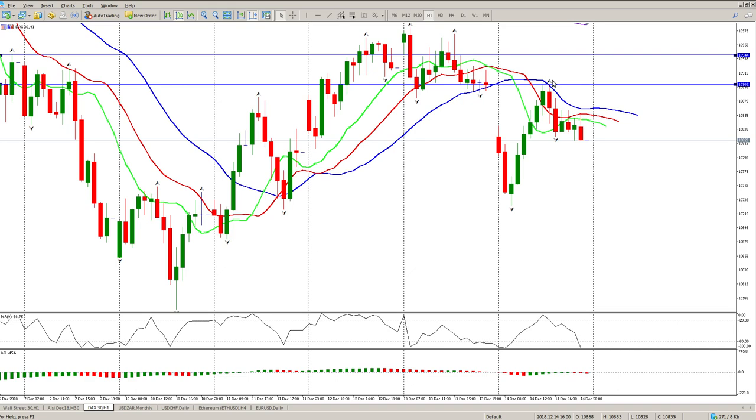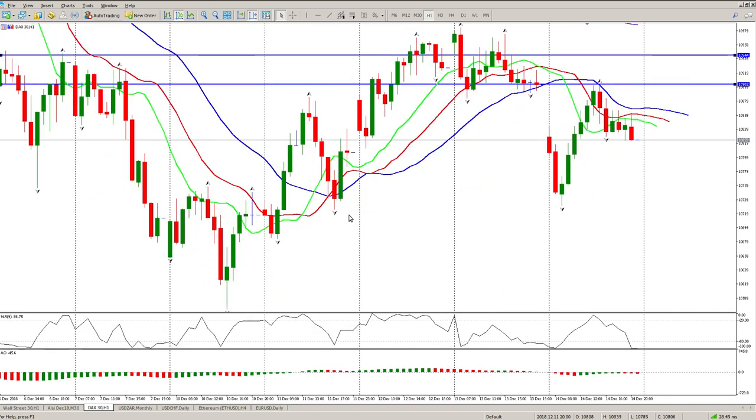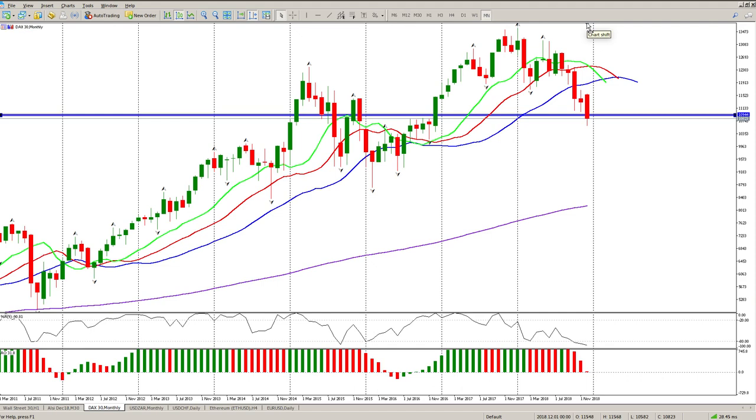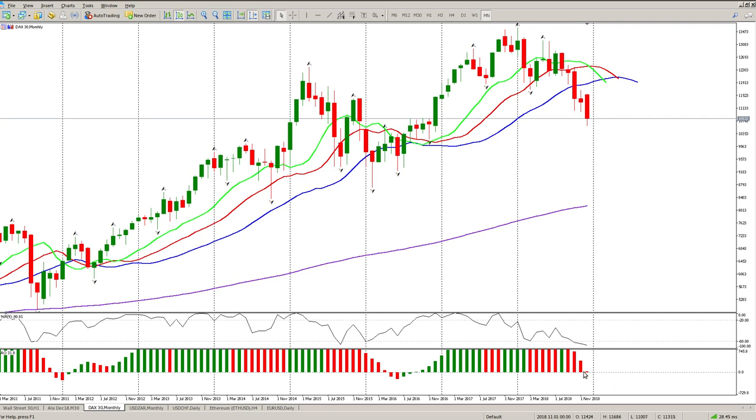That would be a second entry long. Okay, so yeah, I think for the DAX, we are looking for some longs, and I just want to pop out to the monthly quickly. Just delete the noise. You can see we are still above the zero, albeit barely. So technically, we could still be in an uptrend.